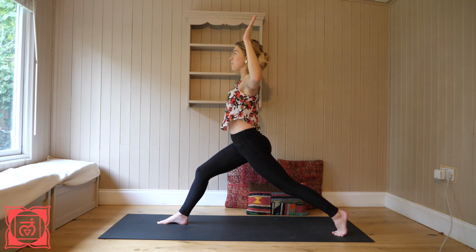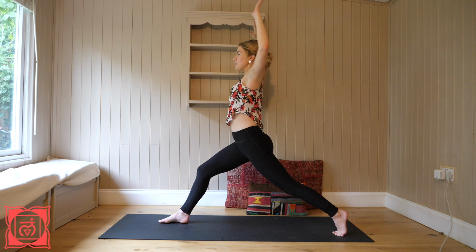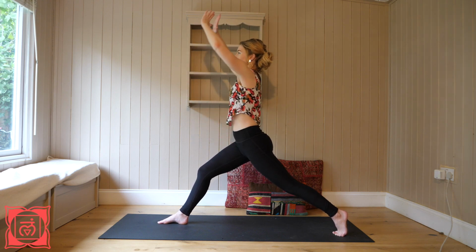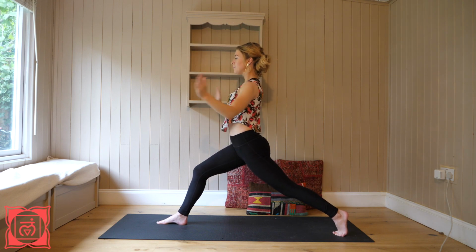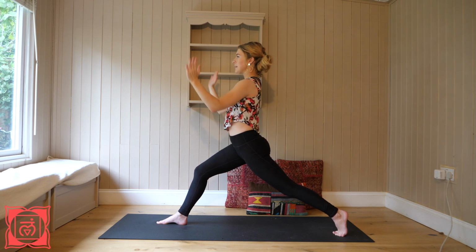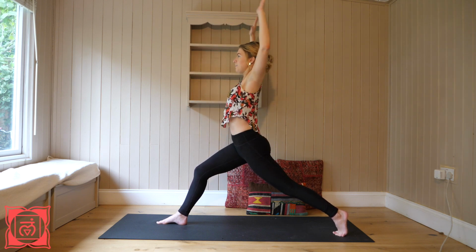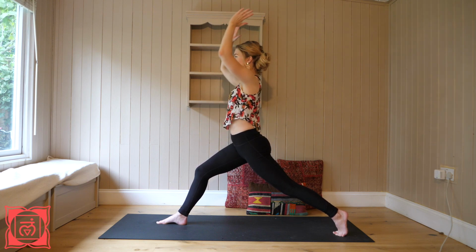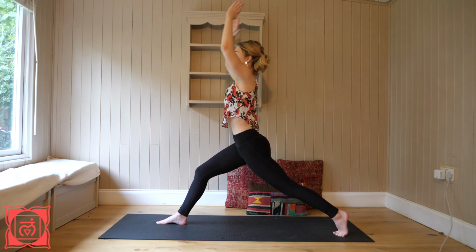So going in whatever direction you want to go in, to be honest. Circling the arms forwards, back, all the way around, creating space through your shoulders, but staying really stable in your legs. And whichever way you're going, we reverse the circle now, coming to the other side. Turning on that Ujjayi breath if you haven't already done so. Really engaging your core.